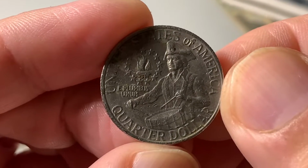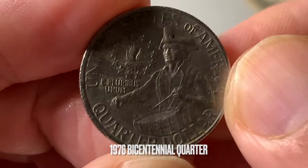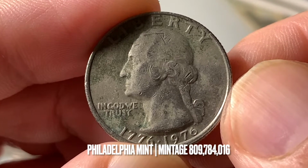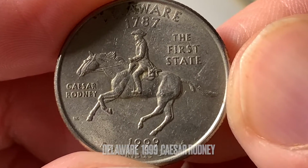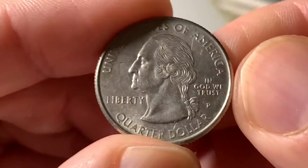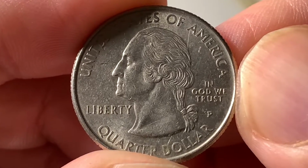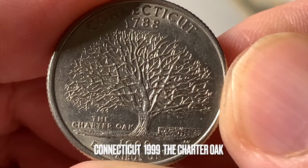Well, the first coin that I'm going to show you is not a state quarter. This is actually a bicentennial coin, and this was issued in 1976. The first state quarter that I found is this 1999 coin from the state of Delaware. Next, we have this very beautiful 1999 quarter from Connecticut.